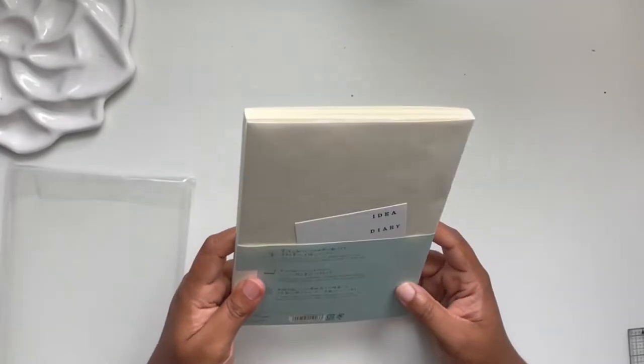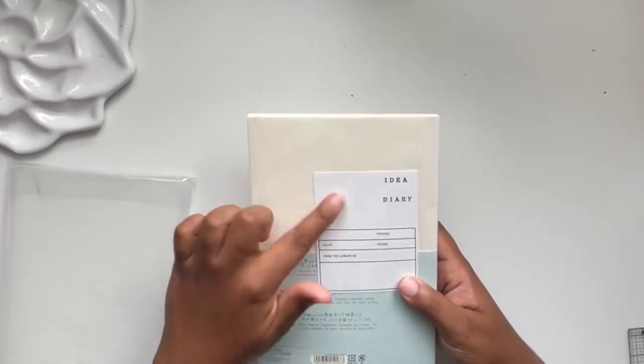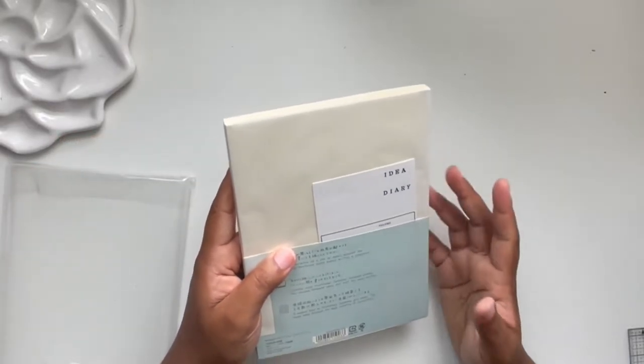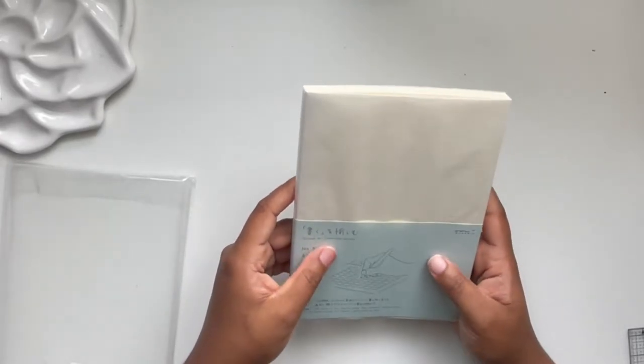Please don't ask. Oh, it comes with this. Oh, that's cute. That's nice. But yeah, I don't know exactly what I'm gonna use this for, because like a true stationery addict, I have 50 million notebooks and no idea what I'm gonna use it for.